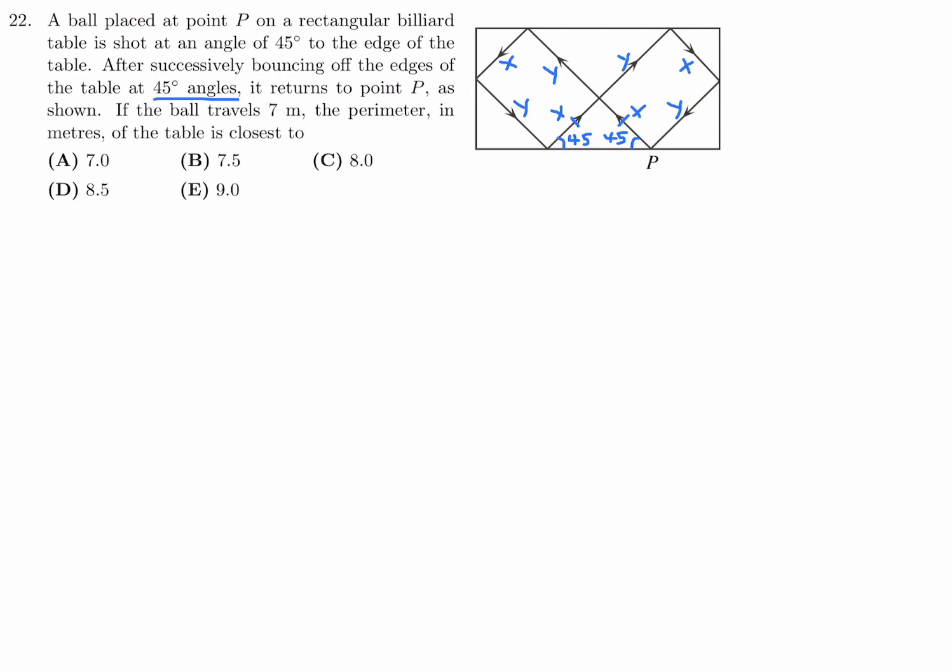Okay, these are basically two identical rectangles. So my distance, they tell me, is 7 meters, and in terms of my x and y, that is 4x plus 4y. Correct? And I can factor out a 4, x plus y, and basically x plus y therefore is equal to 7 over 4. So that's the first part of the question.